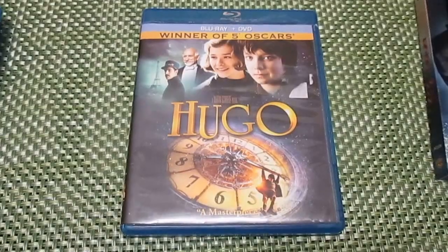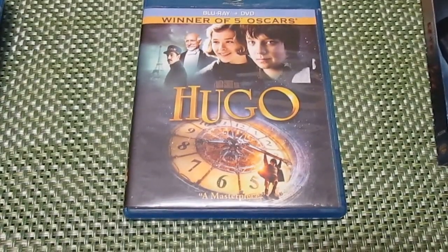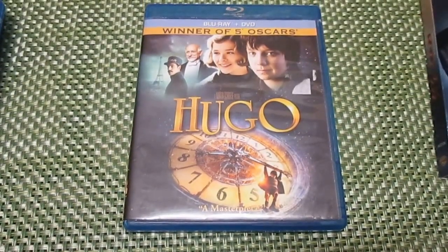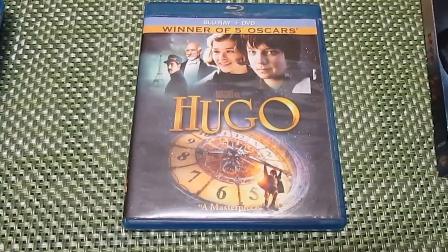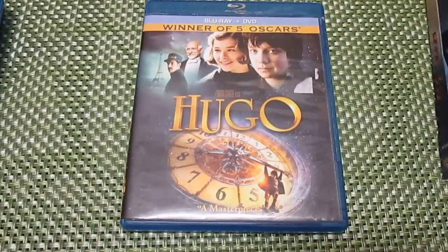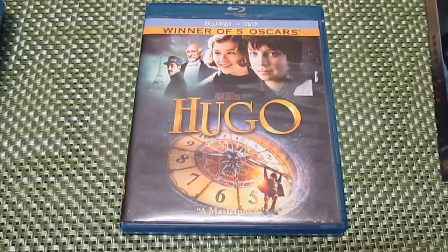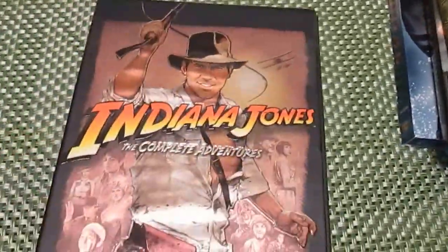I bought it when Blockbuster was going out of business, so this is a used copy, and yes, I'm afraid I don't know what happened to it, scratched or something, but it stops about halfway through. Again, a very inventive story about a young man that lives in a train station. Okay, and he is searching for a key that, I believe, will start up an automaton. Kind of like a robot back in the Victorian era.